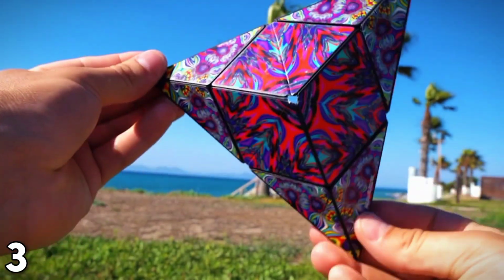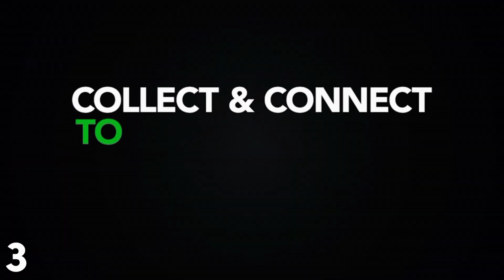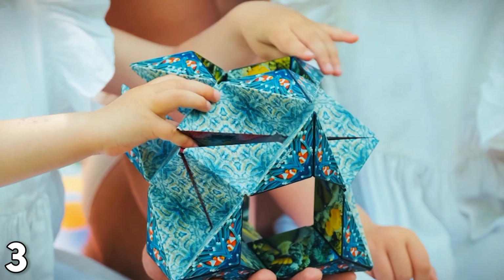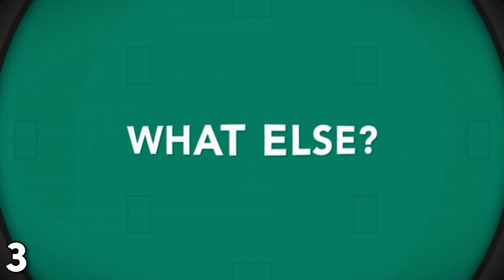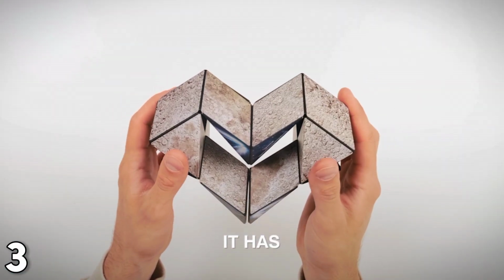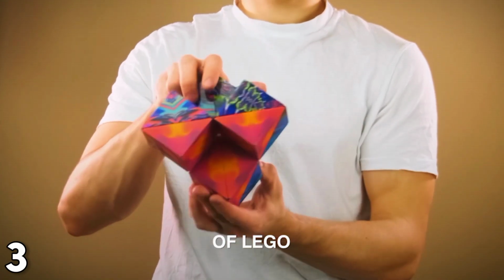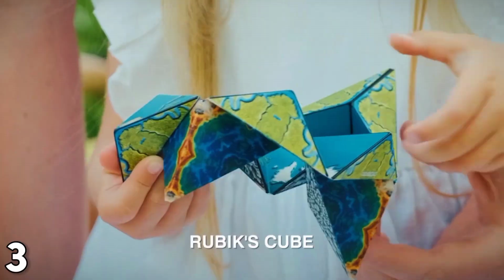Whether you're challenging yourself to master its shape-shifting abilities or connecting multiple cubes for larger 3D structures, SHASHIBO offers endless entertainment. It's also a perfect gift that soothes stress and nerves with every satisfying click. Pros: innovative design, over 70 shapes, durable construction, vibrant patterns, can connect multiple cubes. Cons: learning curve to master shapes, only one design per box.